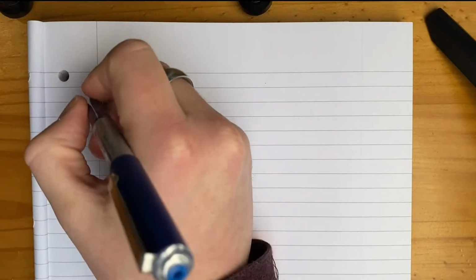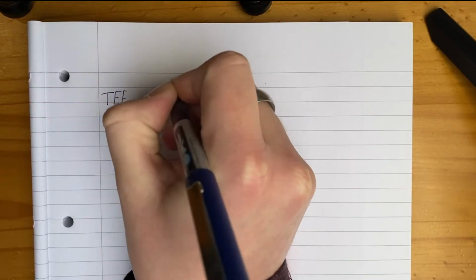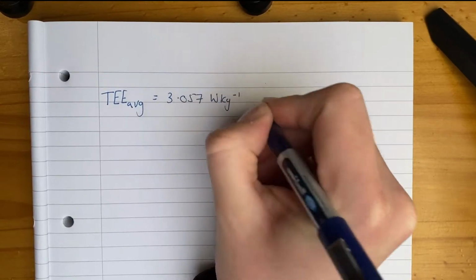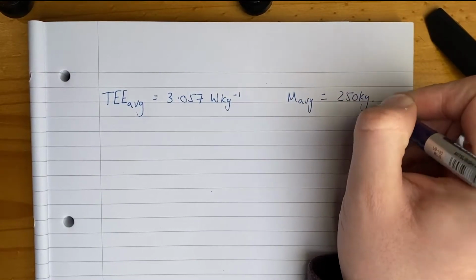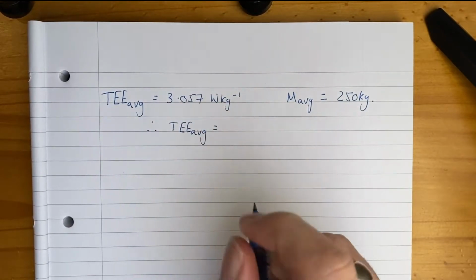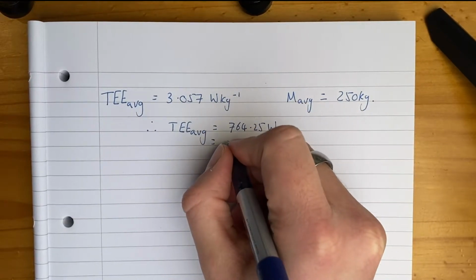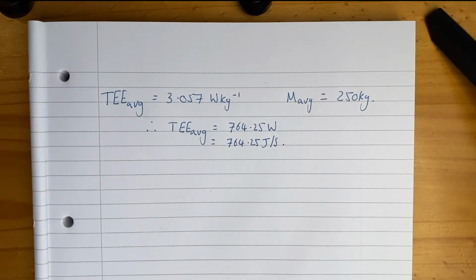In order to calculate the total energy expenditure of Rudolph, we need to first understand the total energy expenditure of an average reindeer. So the total energy expenditure of an average reindeer is about 3.057 watts per kilogram. And the mass that we're going to be using for Rudolph is about 250 kilograms. This then means that the total energy expenditure for an average reindeer in watts is 764.25 watts. And also remember that a watt is an amount of energy per second. So this means that it's 764.25 joules per second.